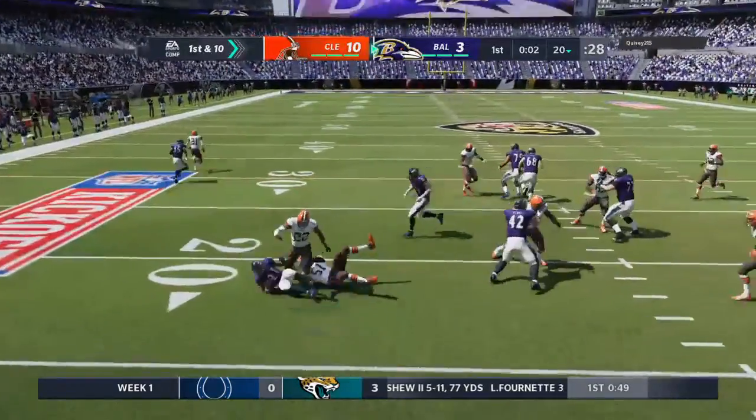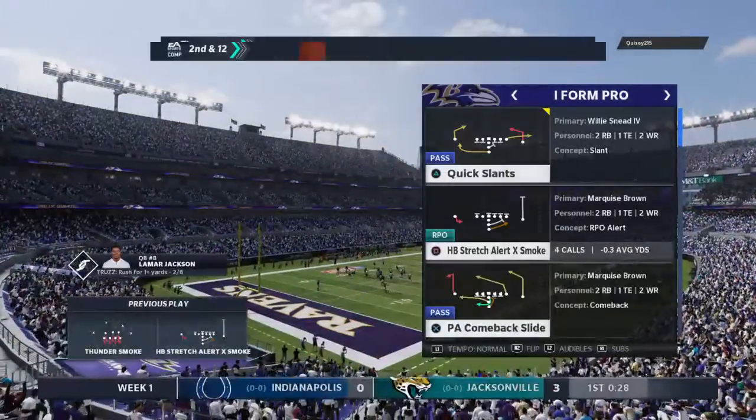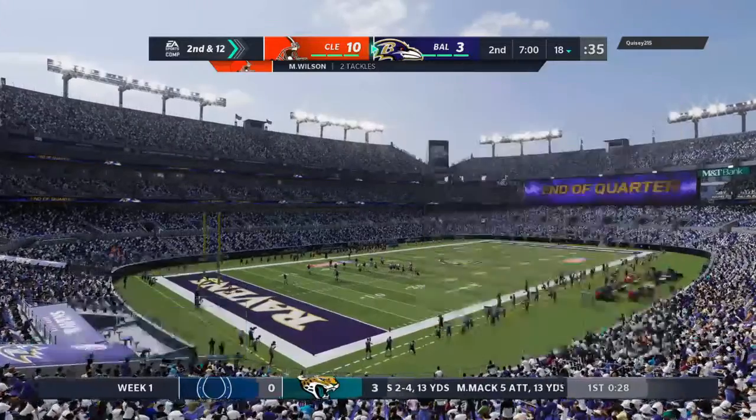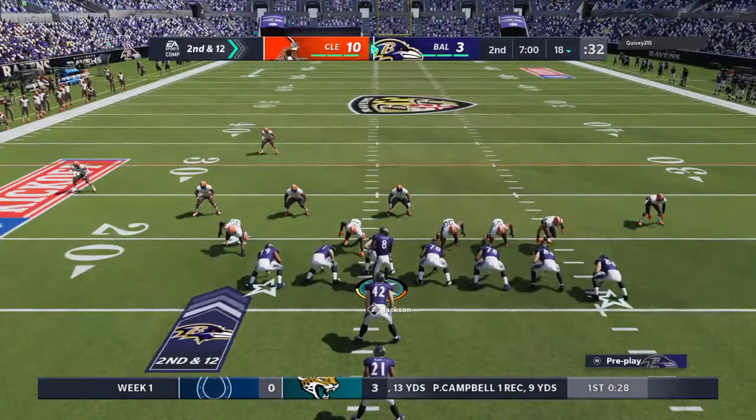They'll run with Ingram here to begin the drive. And he's going to lose yardage here, back to his own 18. 2 yards the loss, 2nd and 12, Ravens 3. Yeah, another negative play in an early down situation. This one to start the drive.